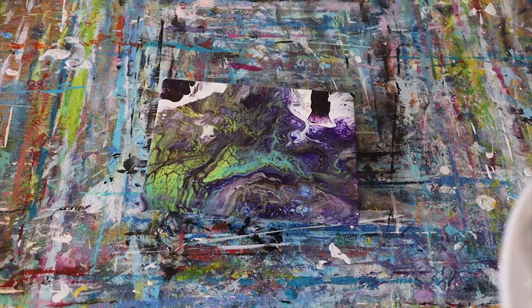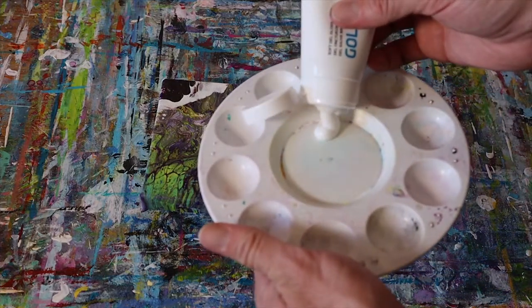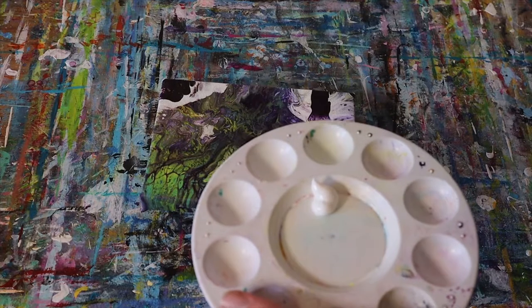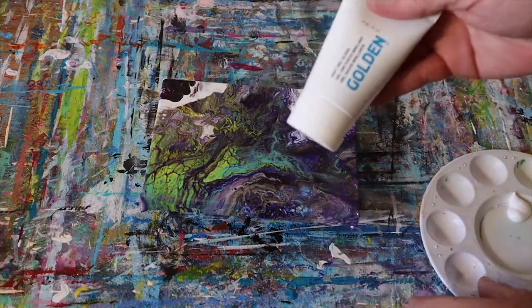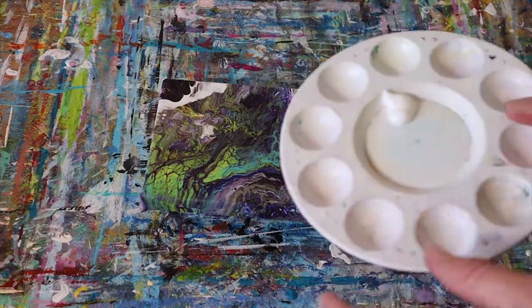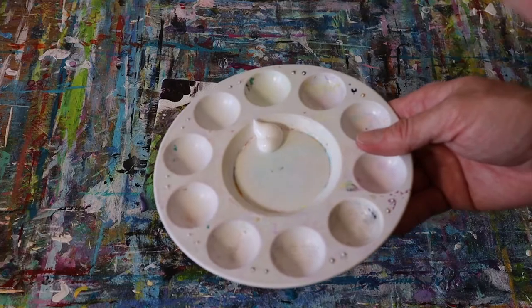Another thing as well is creating an isolation coat. So here you see me using a soft gel gloss. This is Golden soft gel gloss, which I'm going to water down in a 2-to-1 ratio. So about 2 parts water to 1 part soft gel gloss, and we'll use this to create our isolation coat. This can help create a barrier between the painting and the varnish.